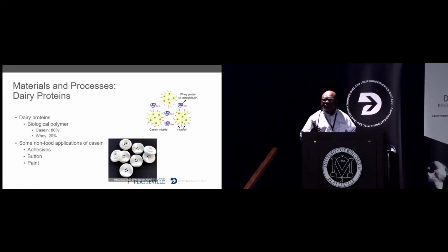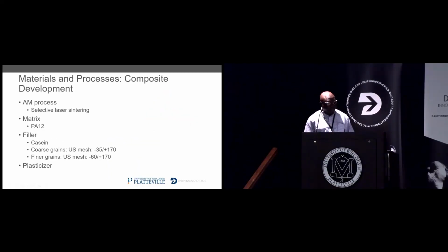We are doing a kind of a parallel study at this time. The button shown there was made by casein in the past, and we are curious to see what we can do with casein using the processes that we are working on currently. So previously it had been used for additives, for adhesives, for buttons, for paints, and some other polymeric materials.